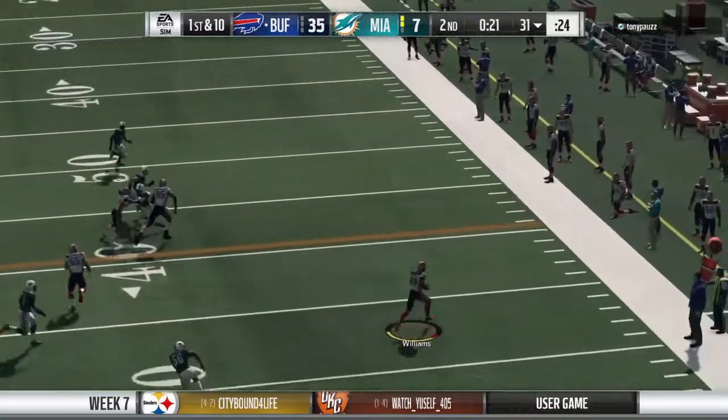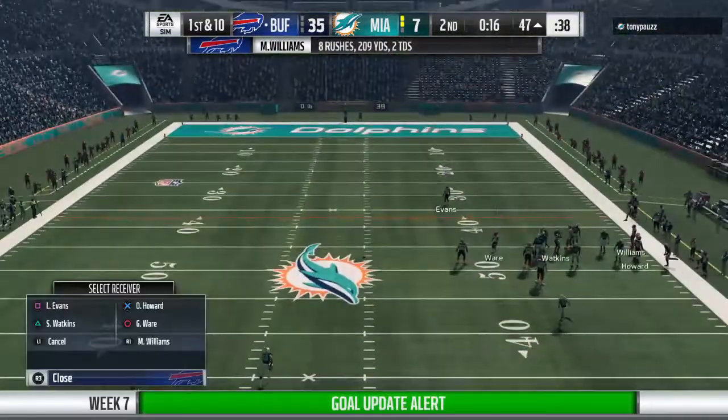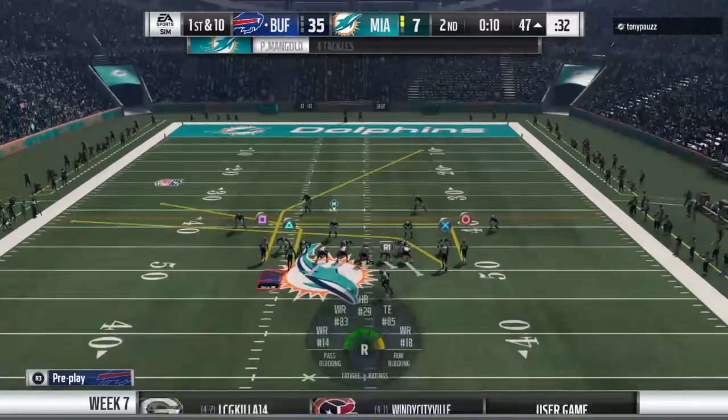As they run the counter play, he'll be taken down, but not before he gets into enemy territory. That's good for 22 and a first down. Boy, he does it at a high level, doesn't he?